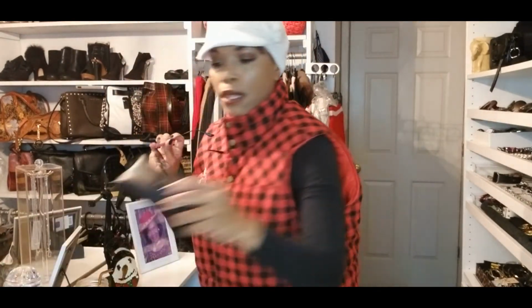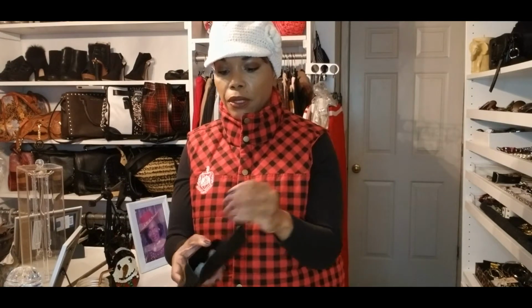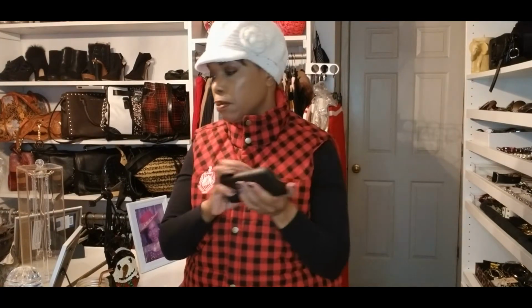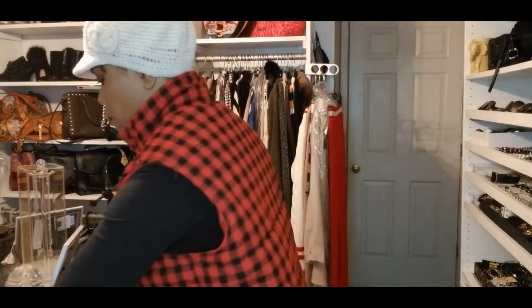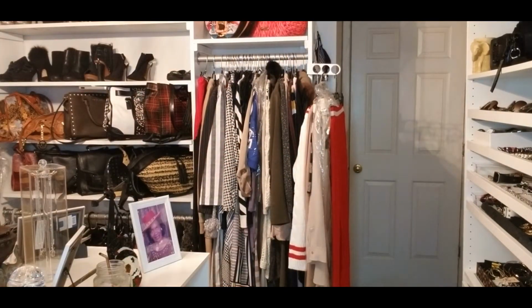So I got these, and of course they came with a Ray-Ban case, and in the case you've got your cloth and then the packet that came with it. A great steal. I could not resist myself. You see a good sale, you can't stop. You gotta keep on going. All right, so I purchased one more thing from Dillard's, and let me get it. Oh, let me see here.